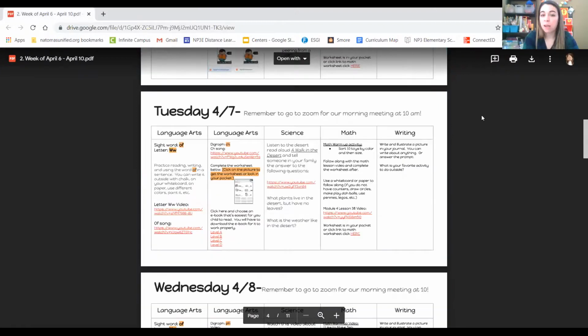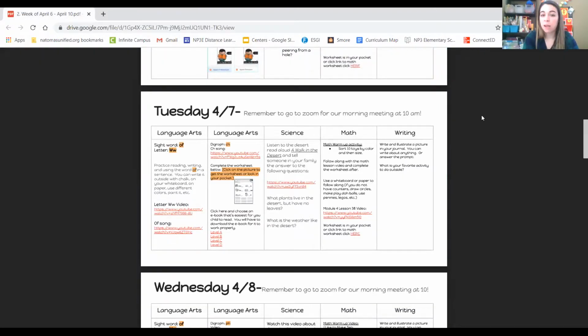After that worksheet, on our slide, you're going to choose a level that works best for your family. For your child, level A is our easiest level. Level D is the more challenging level. You can choose and see which one works best for your family. You're going to click on a level. It's going to be talking about the desert animals. Please read this out loud.